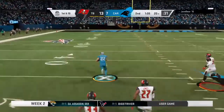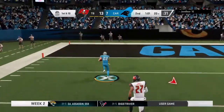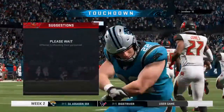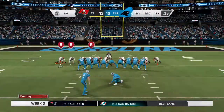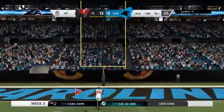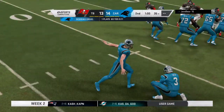Weaving through traffic, and now he's free. The 30, the 20. Touchdown, Carolina. Christian McCaffrey, an 80-yard touchdown. And now they can recapture the lead if they can make the PAT. Gano the extra point, and that will give them the lead here as we get on towards halftime.